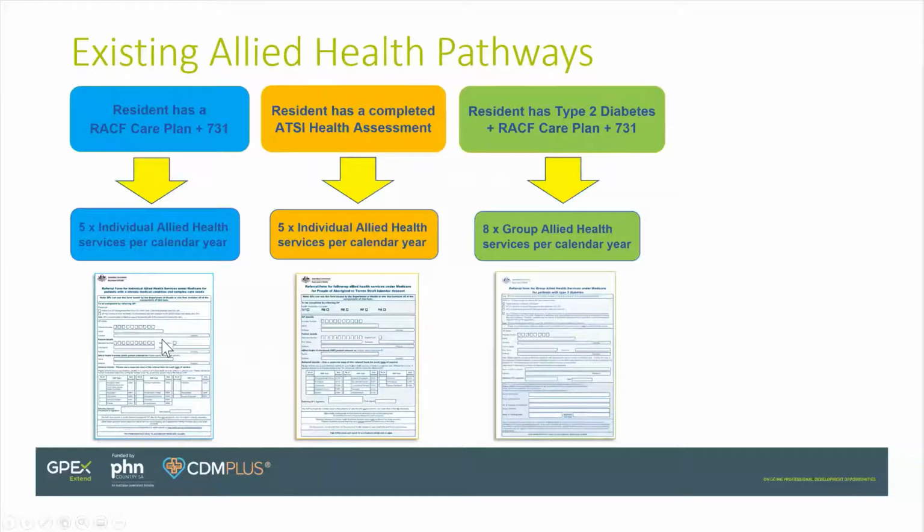The second pathway is that the resident has completed a health assessment for Aboriginal and Torres Strait Islander people. If that has been completed, then they also have access to 5 allied health services per calendar year.